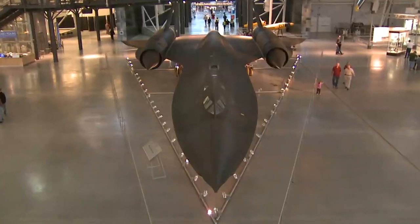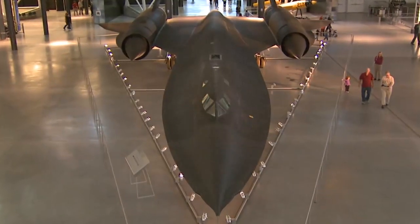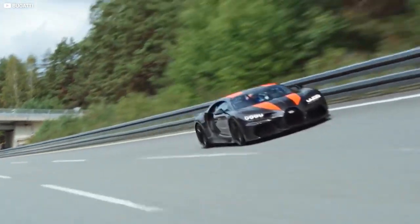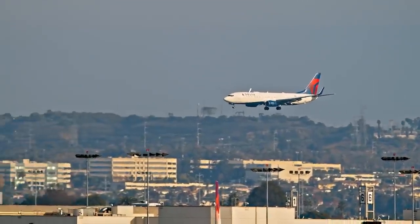Given the opportunity, would you ever fly in an aircraft capable of traveling at 2,500 miles per hour, around 9 times as fast as a Bugatti Chiron? Or does the 500 or so miles per hour that the average passenger jet flies at sound more appealing?